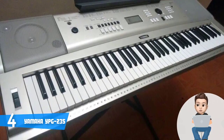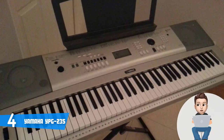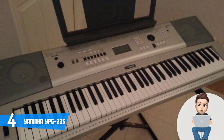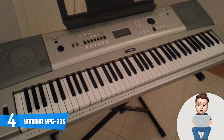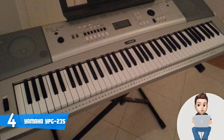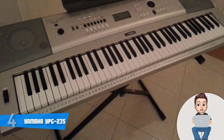Finally, the YPG-235 has a 6-track MIDI recorder as well, and what's cool about it is that it will let you combine different layers of instruments and effects on 6 different tracks. Overall, if you're looking for an affordable digital piano that has everything needed that will help you achieve great results, then this is the one for you.